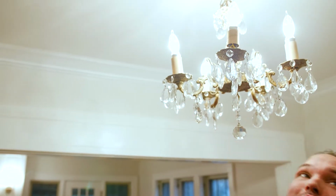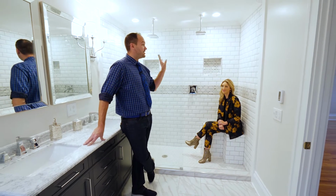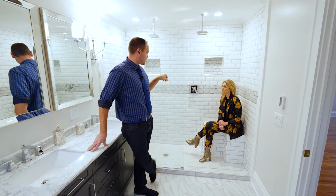When you're picking a tile for a bathroom or a backsplash, a nice white subway tile is really a good choice. It's timeless. But you can dress it up by putting an inlay, which they did, and also up where the shower, where your shampoos go.